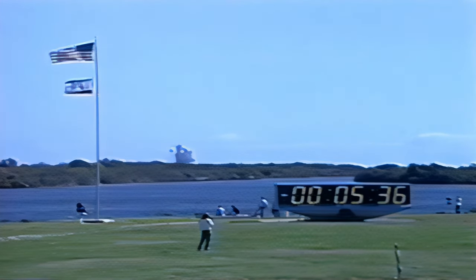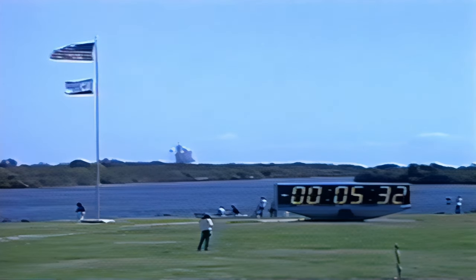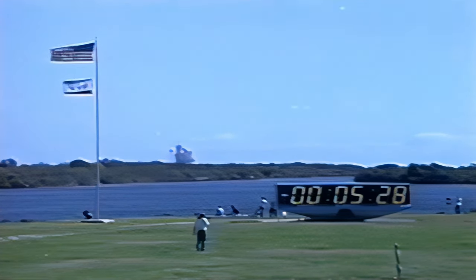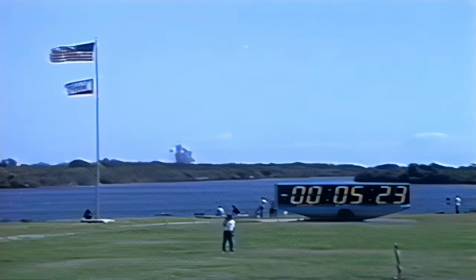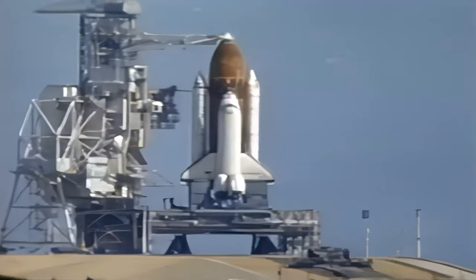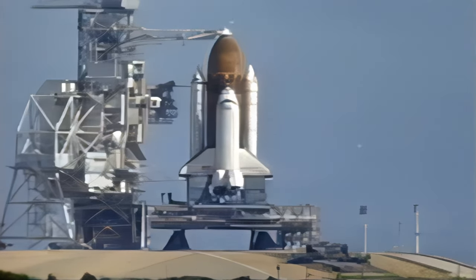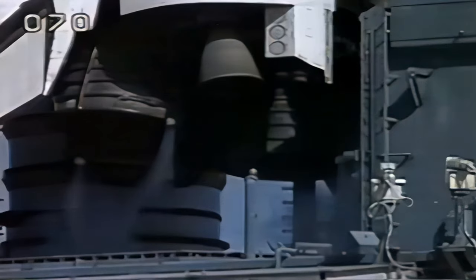These auxiliary power units provide the power to the hydraulic pumps that control critical tasks, like the movements of the orbiter's elevons, the rudders, the speed brakes, the landing gear, and the main engine thrust vector controllers. Mission Control has just transmitted a signal to start Columbia's onboard flight recorders in preparation for flight. We're just about 10 seconds away from getting a go for auxiliary power unit start.